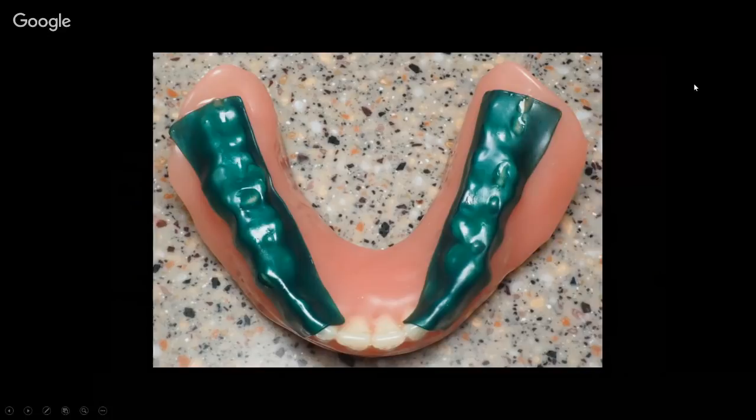So it typically takes doing this two or three times to get me to a really nice equilibrated occlusion where everything is hitting evenly. I highly recommend this wax. It's cheap. Once you've adjusted right through the wax, you can peel it off, heat up another little piece, rinse and repeat until the patient feels like their bite is in a good solid position. And here was the result.